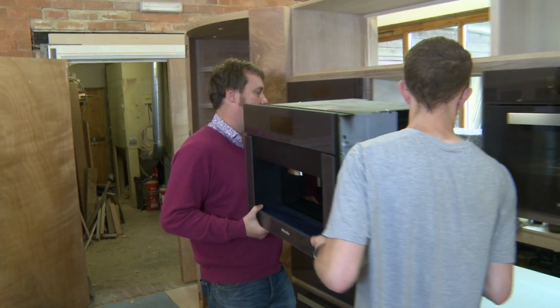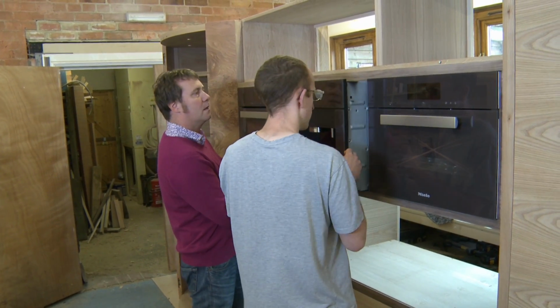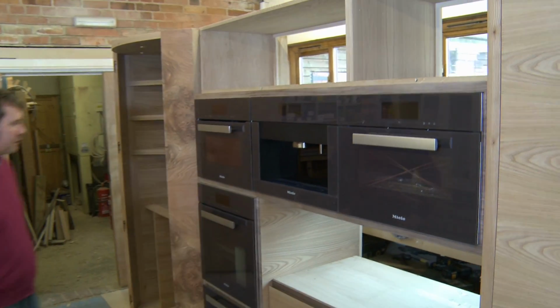Right, last one in. That's the coffee machine. That looks great.